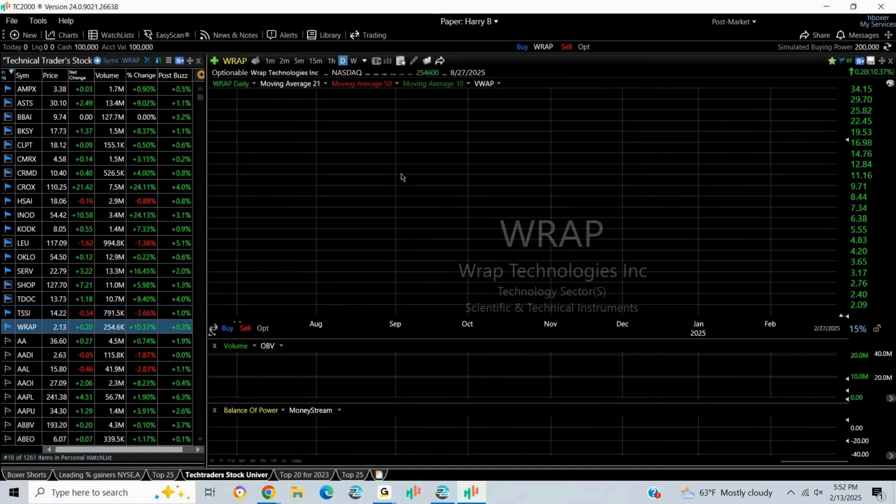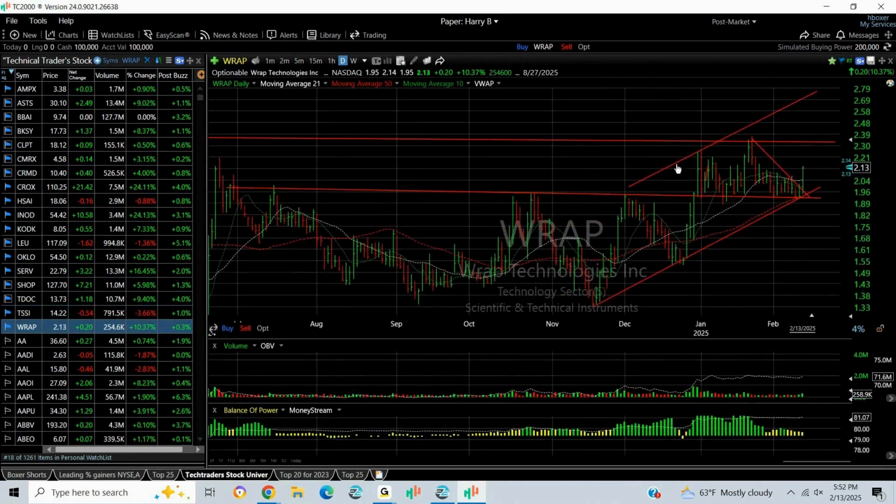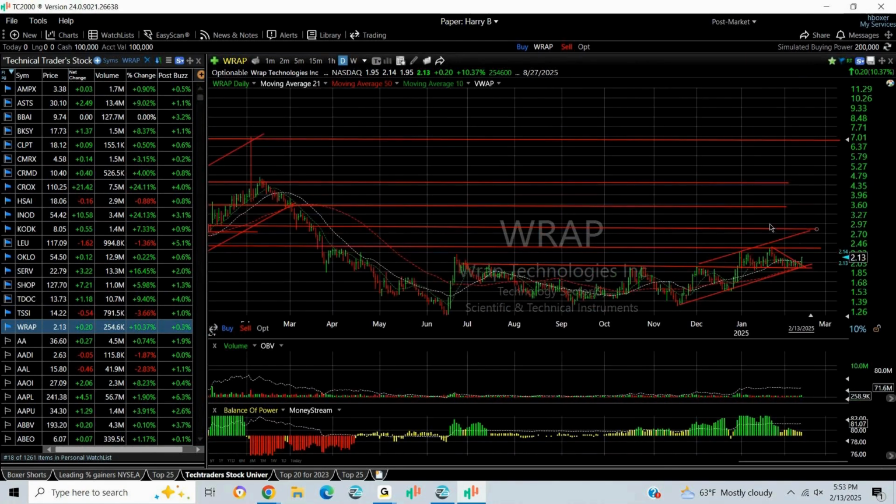And finally, REP, beautiful long-term chart. Breakout, retest, coil, and today it popped. Now, a lot of volume on it, but 250,000 shares is a pickup in volume. I'm now looking for 2.35, 2.85, eventually 3.5 and 4.5.